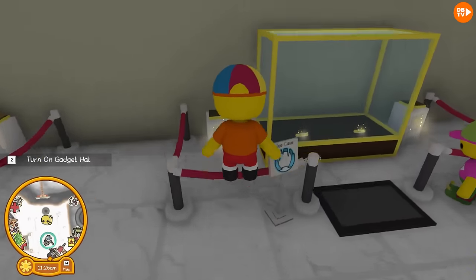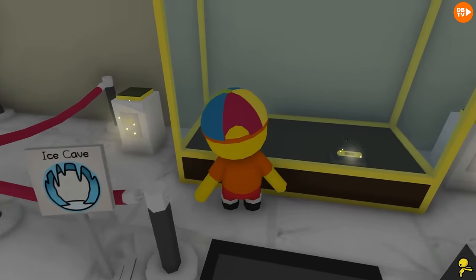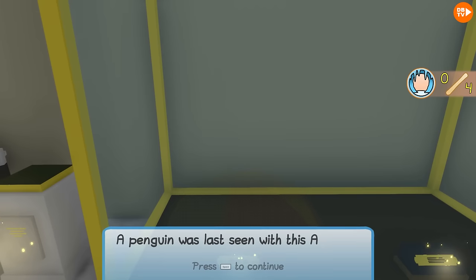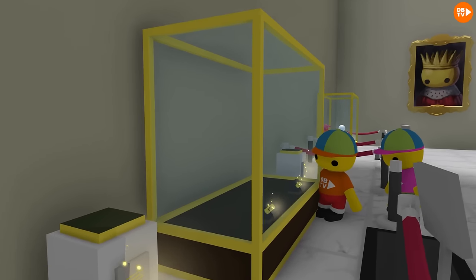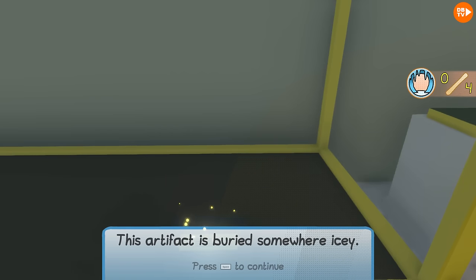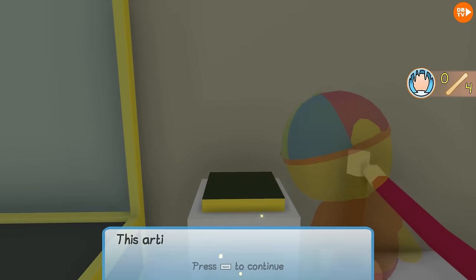And look at this. It says Ice Cave. Okay, let's go take a look at this. This artifact is made from ice. Oh, and let's take a look at this one. A penguin was last seen with this artifact. Oh, that's so cool. And this artifact is buried somewhere icy. Oh, I wonder what the last one could be. This artifact can be found somewhere icy.